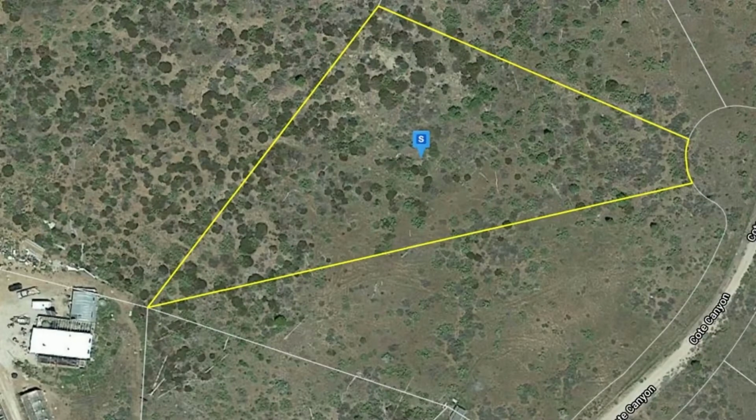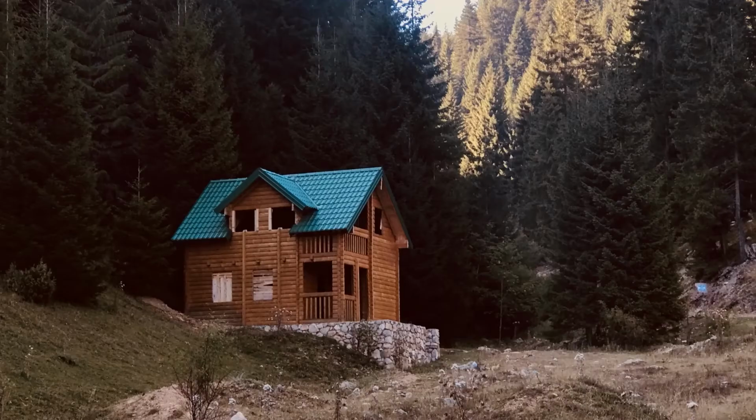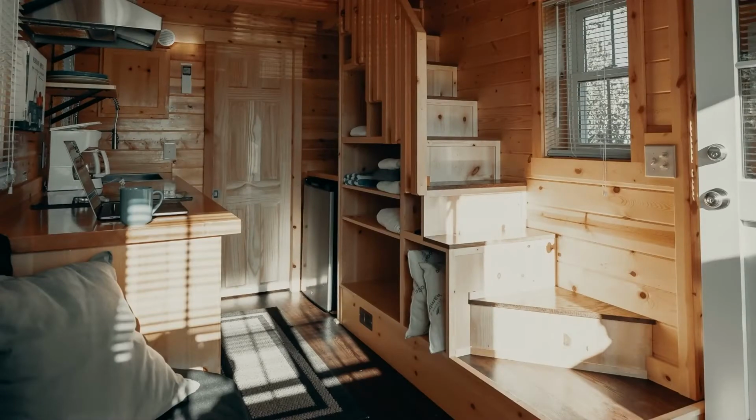Now let's talk about what the heck you can do on these properties. Well, the cool thing is Klamath County is friendly when it comes to tiny homes. So it's a great spot to go build that tiny home, that dream cabin, that Airbnb kind of tiny home boho style. This is a great place to do it. You're looking at a 300 square foot minimum. Most tiny homes are going to be a hair above that.